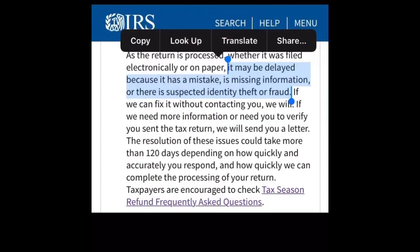1-800-829-3676. It may be delayed because it has a mistake, missing information, or is suspected of identity theft and identity fraud. Make sure you're verifying your identity once you log into your IRS online account. Verifying your identity is a two-step process. You have to verify and identify yourself. Then you also need to verify your tax return. So you need your tax return with you. If it does not take you through both steps, then your verification of identity has not been completed.